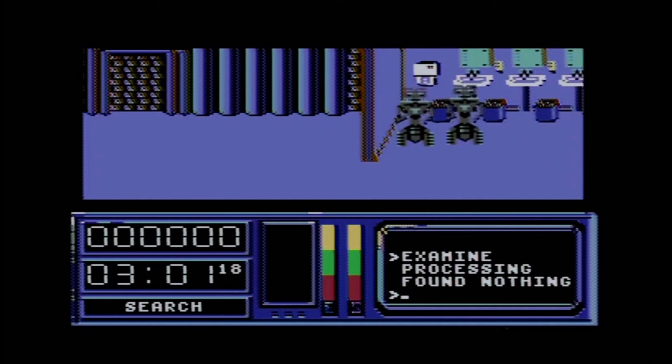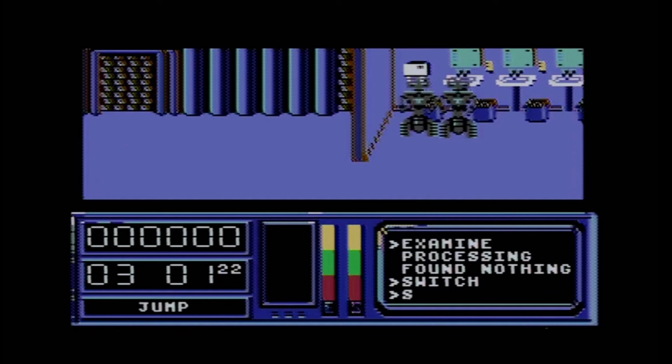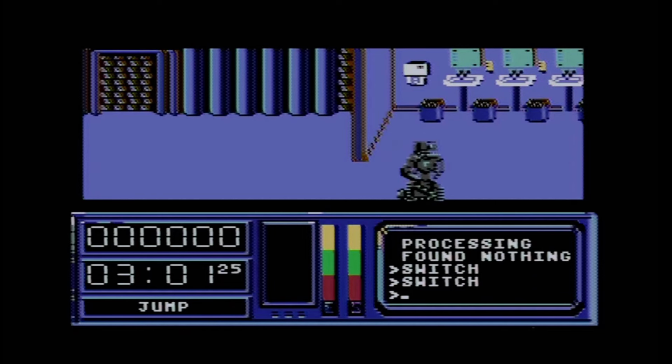In the second half of the game, once you've escaped, the chase begins. Pursued by security forces ordered to kill, and other Saint robots programmed to deactivate you, the odds look slim.